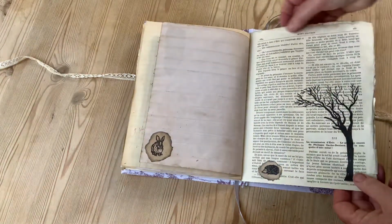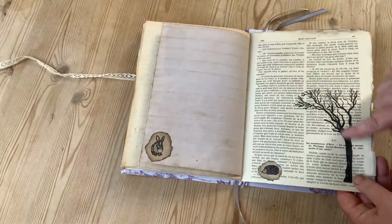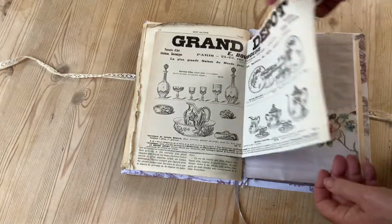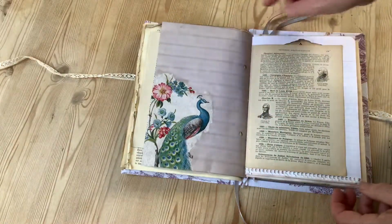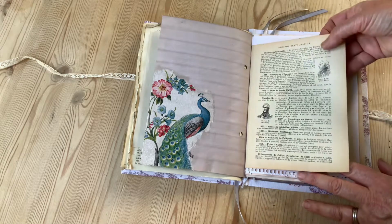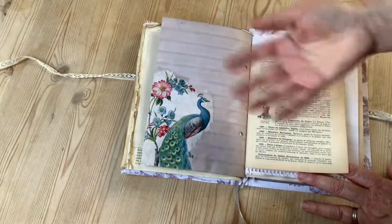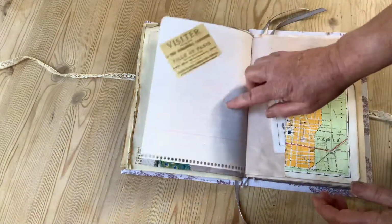And then another piece of the book from 1884. Didn't have any pictures on this one, so I thought I'd add a nice tree and a little hedgehog and hare. Another Grand Depot advert. Just love them, and some flowers and birds. And then I had this piece of a French history book, all about the kings and royalty. So I thought peacocks, you know, royalty likes peacocks, let's have a peacock image. And then another crown, because why not?